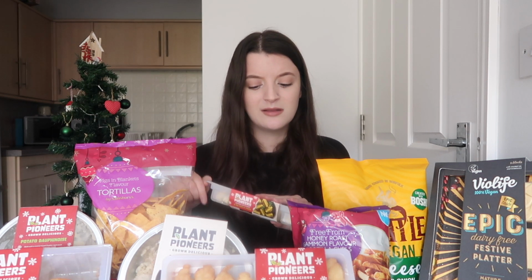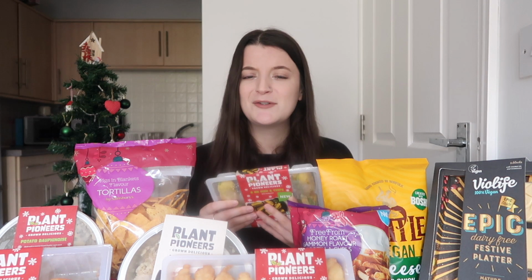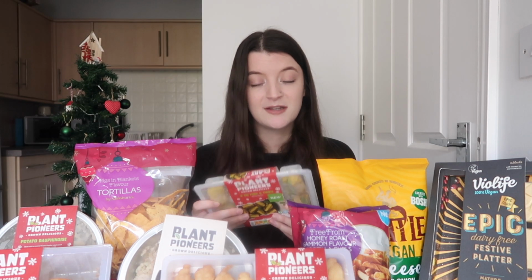I don't know how all the textures are going to go together in the oven as well. I have frozen a couple of these, which it does say you're able to do, but I just feel like battered fish, a chip and mushy peas wouldn't all cook in the oven at the same time, the same temperature, etc. So I don't know what the end result is going to be like. I'm just so intrigued to try these.